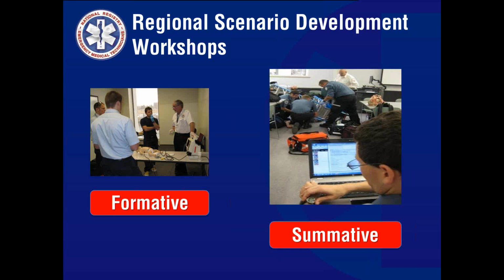For scenarios, you can have them work in teams, and one team is the doers. They're doing the scenario, and another team are the evaluators, and they're evaluating them as they do that scenario. They make up the evaluation team. They provide the simulated patient. They may even provide the scenario.